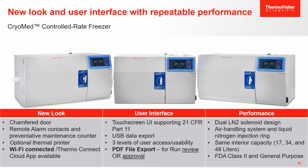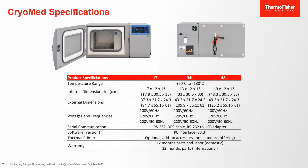So this was another slide that I shared in that ISCT meeting, namely because specifications are important, but of course, as you can tell from some of the cryopreservation background and some of those accessories and freezing profile evolution, specifications do not tell you the entire story. I think they can really point you in the right direction.